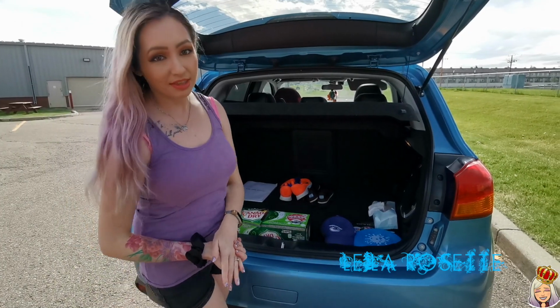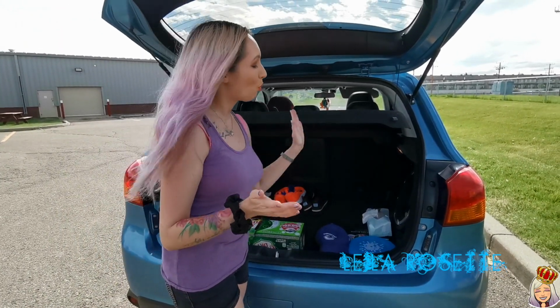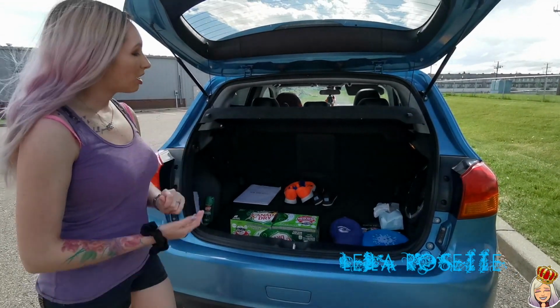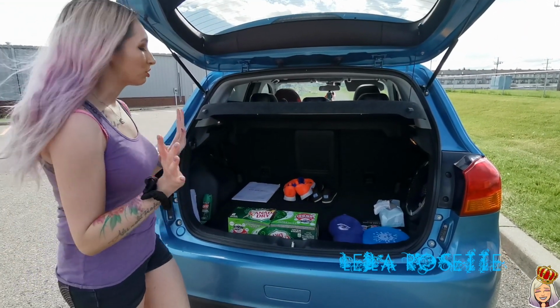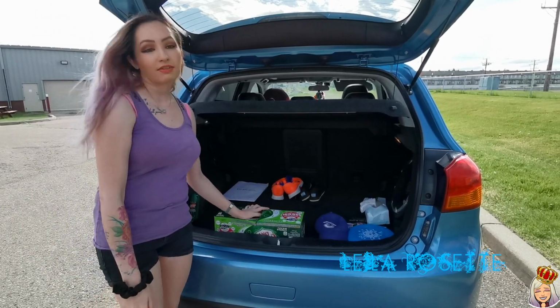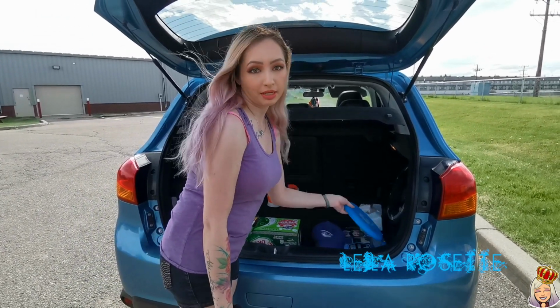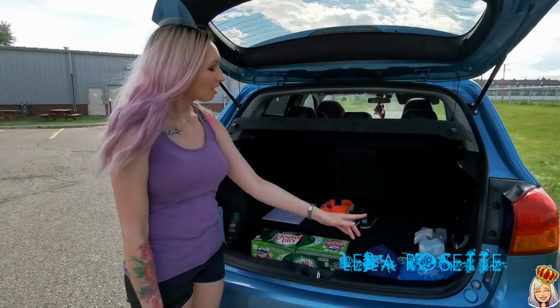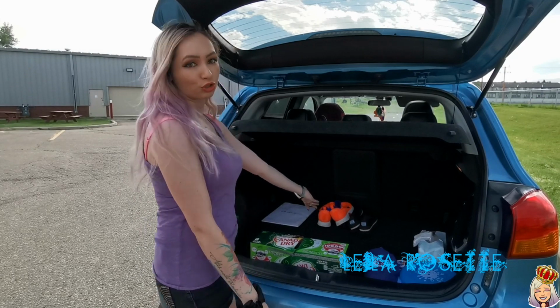Okay, so my favorite thing about my car is it came with a subwoofer. So the stereo in here plays really well and it's super loud and I just love it. So there's that. Back here I just have some random things like a frisbee, which I thought I would need at one point but I never used. Box of Kleenex, a hat, and some extra shoes.